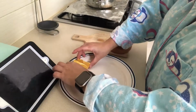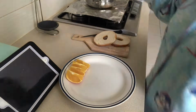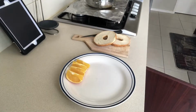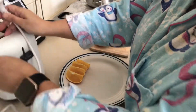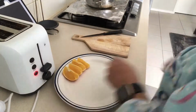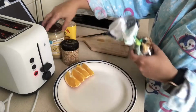Here again, we're going to get some breakfast done. For today is a bagel with some oranges. We are going to toast the bagels, so I'm just going to plug that in. Okay, put the bagels in. That's already set to number 3 and push it in. While getting that done, I've got my condiments.